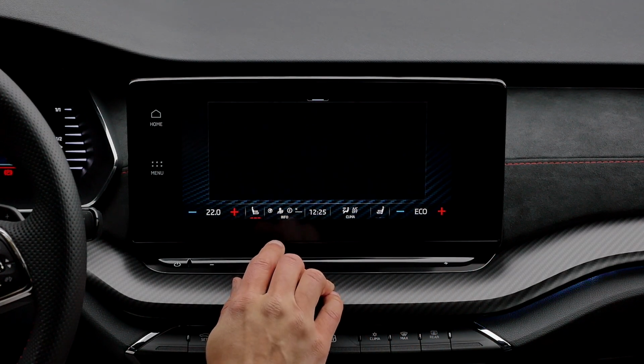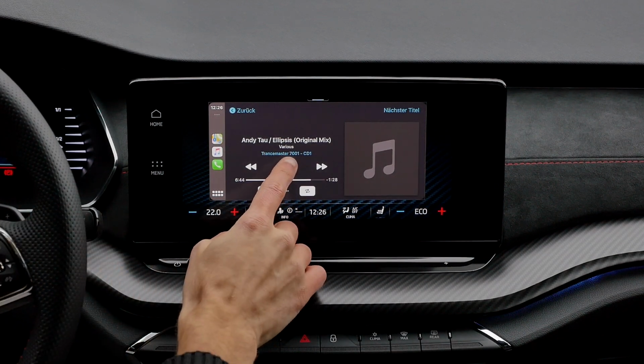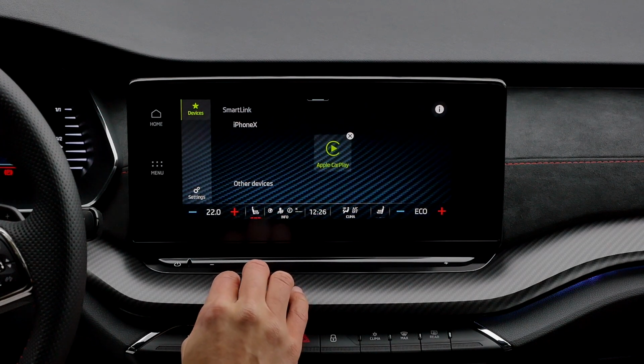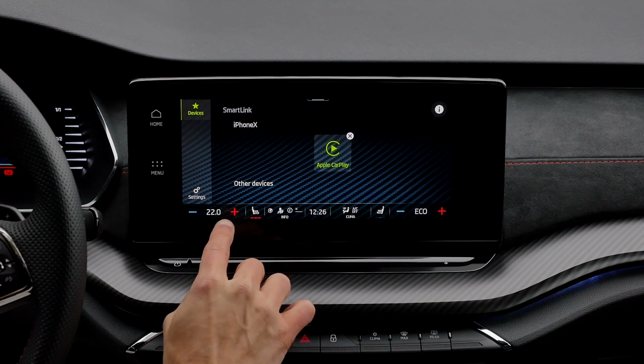Apple CarPlay integration looks like this, and the optional Canton sound system here is actually quite decent, so I'm overall happy with that. Some bezels here, of course, left and right, and the Skoda system. Here you can control the temperature, so inside the screen, that's better than with the sliders.